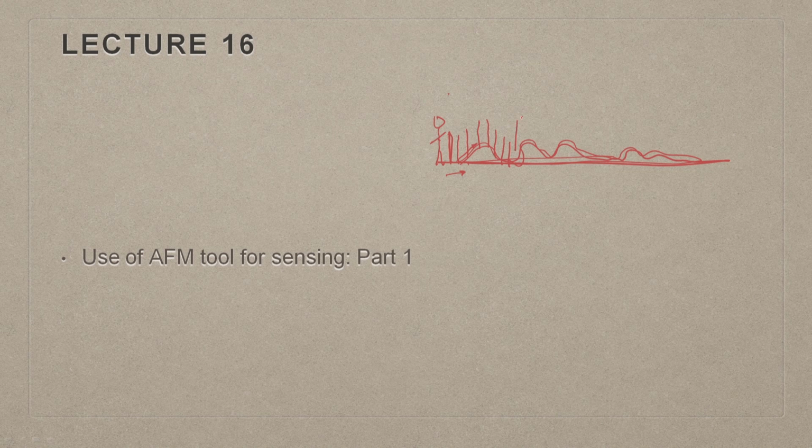Okay. You are realizing your stick is following the surface. Imagine a blind person is walking with a stick and kind of trying to figure out how you are walking. That is exactly the very closest analogy of what AFM tip is all about.